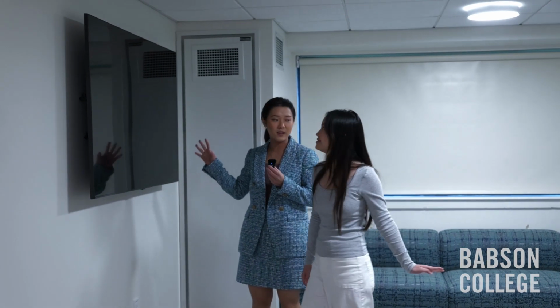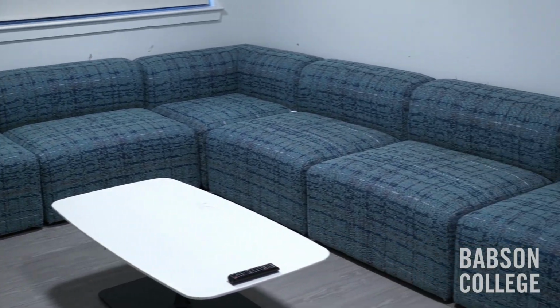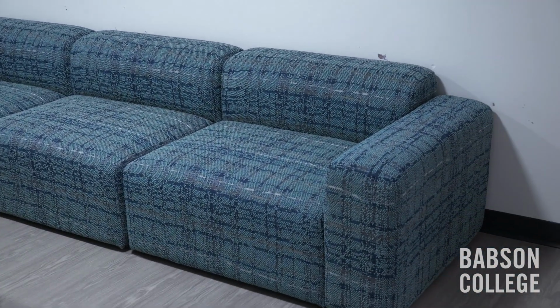There's a huge TV in this lounge space, as well as a lot of couch space for friends to sit in. Honestly, I rarely come here, but every time I pass by, especially at night, there's always groups of people just sitting here and eating, watching the TV. Again, great place for socialization.